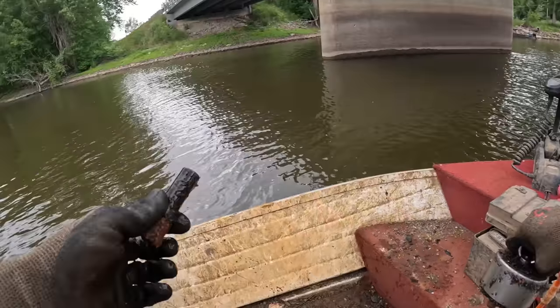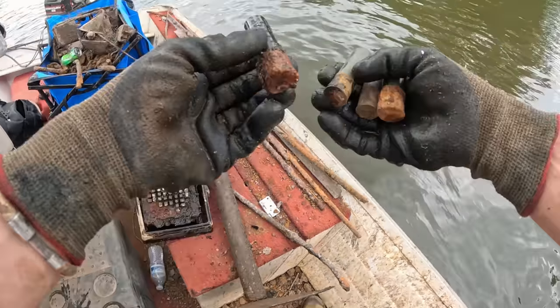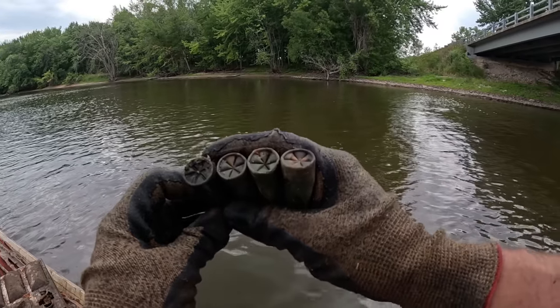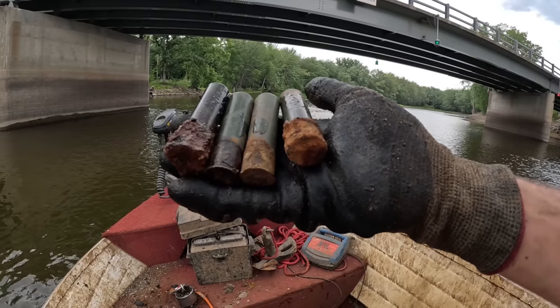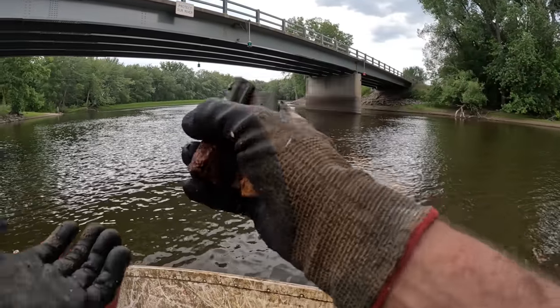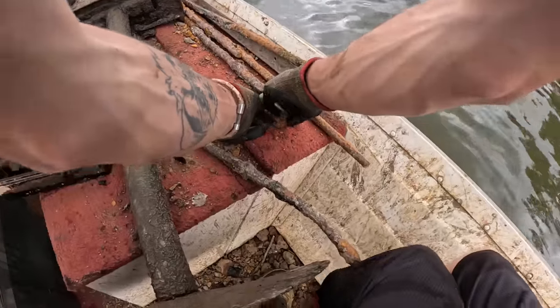No, really? Oh my gosh, you guys. So now, look at what that is. A fourth shotgun shell. And they're all unfired. So I'm starting to seriously think somebody dumped an entire box or something happened. Because ammunition is not cheap, you guys. So I couldn't imagine somebody just took a handful of bullets and tossed them in the river. This is unreal, man.